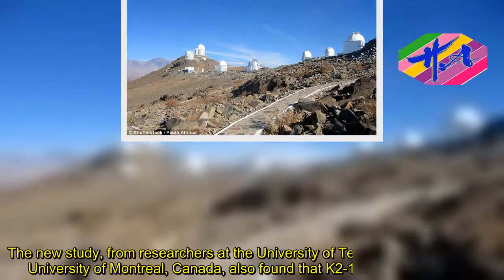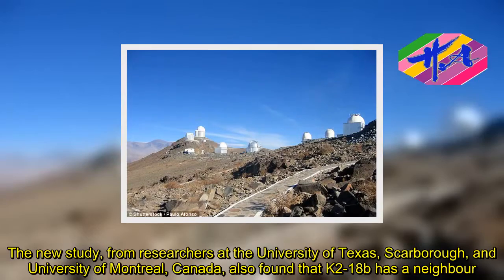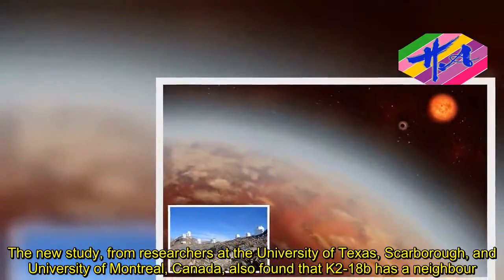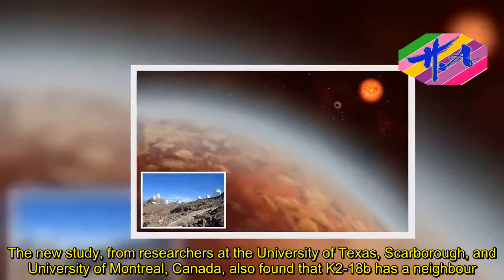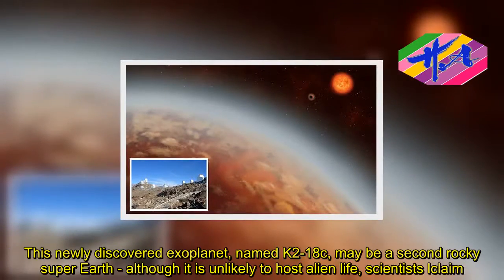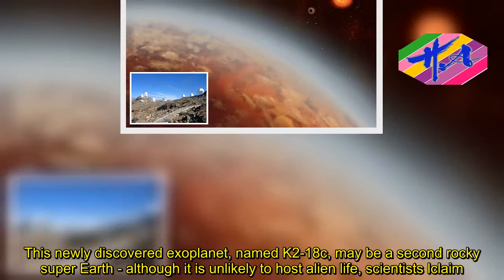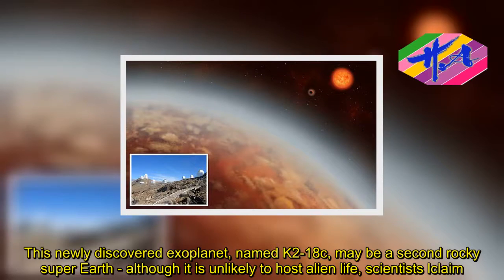The new study, from researchers at the University of Toronto Scarborough and the University of Montreal, Canada, also found that K2-18b has a neighbor. This newly discovered exoplanet, named K2-18c, may be a second rocky super-Earth, although it is unlikely to host alien life, scientists claim.